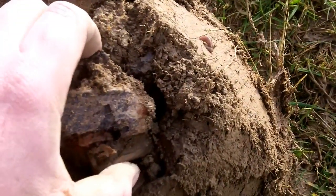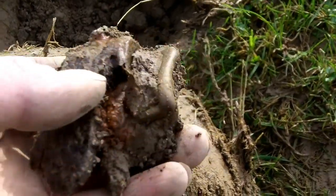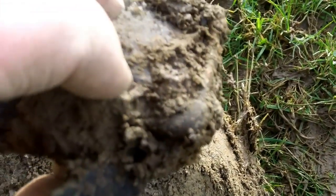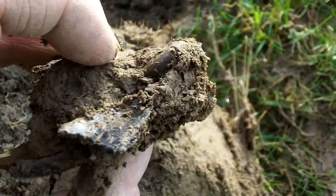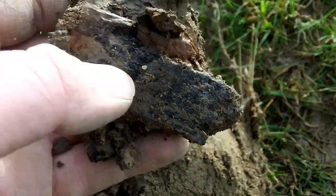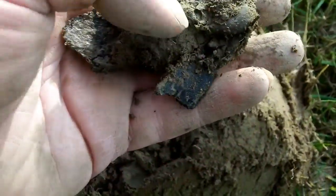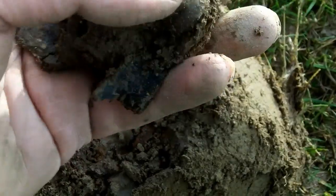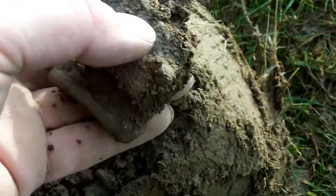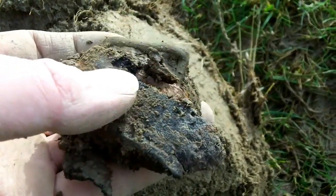And I've come across this. First of all, it looks like coal. But there's the buckle. And there's the strap. All still intact. What a find. All still intact. Still got the leather in there. Not sure how old it is. That's still nice. I really want to take it apart, but I might have to put that one in a bag and save that for later. See if I can keep most of it intact. That'd be quite nice. Don't find them like this that often.